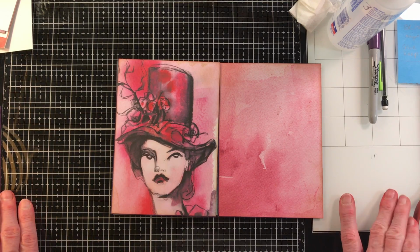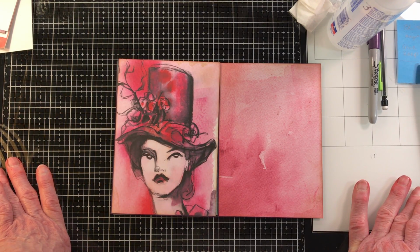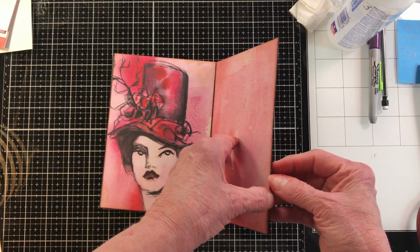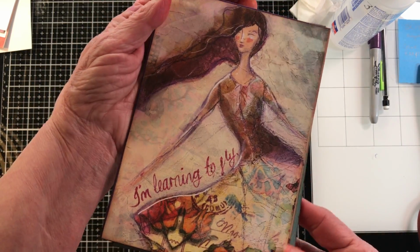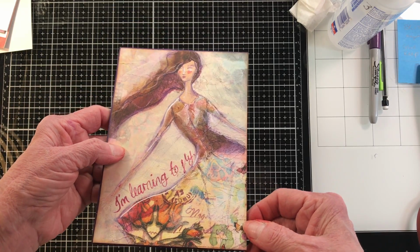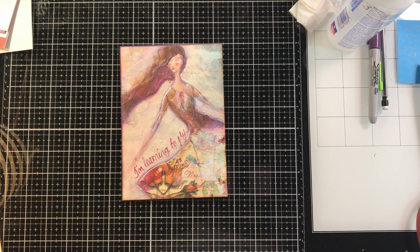So this is the next page with this really big top hat of sorts. And then I just tried to kind of match the pages up. None of them are meant to go together. And then here is this page. It says, I'm learning to fly. And, of course, a lot of it's cut off, but I just picked the spot that I thought would be good. Now, you're thinking, how is she going to make that into a journal? I don't know yet.